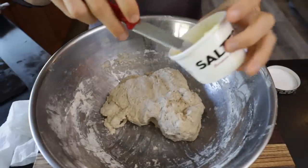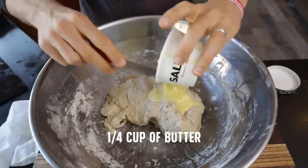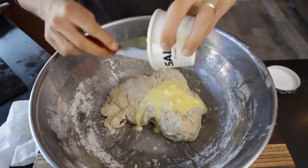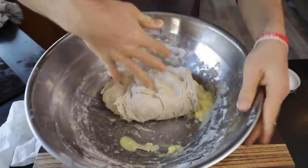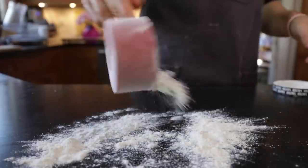All right, dough rested. I'm gonna add in about 1/4 cup of butter. I didn't mean for this to be melted. I would do room temp, but the microwave zapped it up. So those are all of our ingredients. I'm just gonna knead in this butter, and then we'll start the actual kneading process.